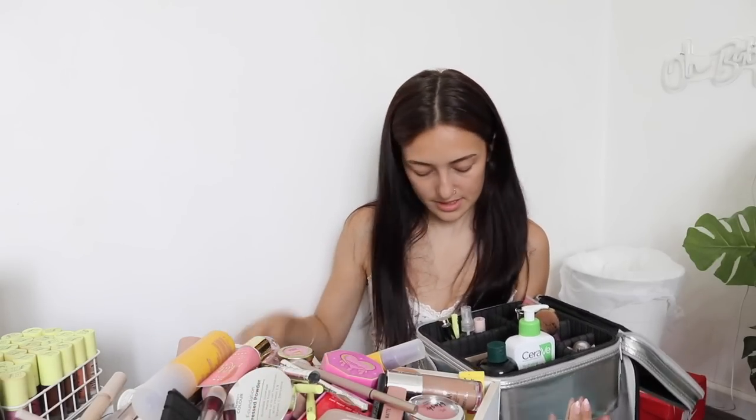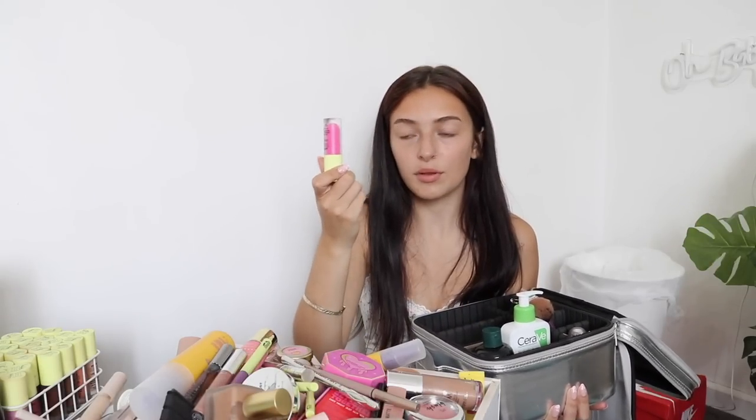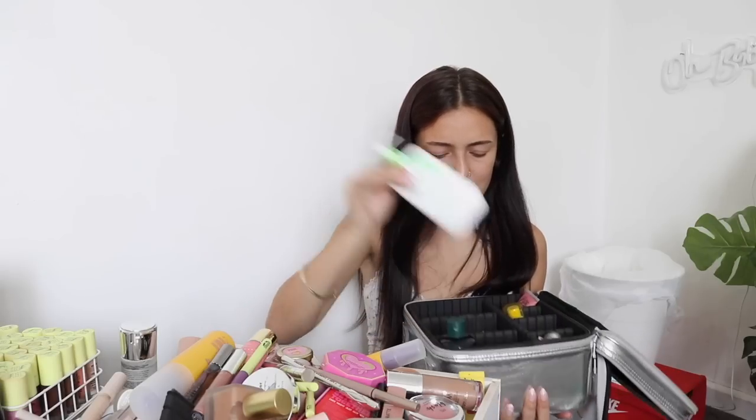Body sprays don't need to be in there. Another blush. Face wash doesn't need to be in there. She's stacking it up. And then we'll do that drawer afterwards because that's just too much.